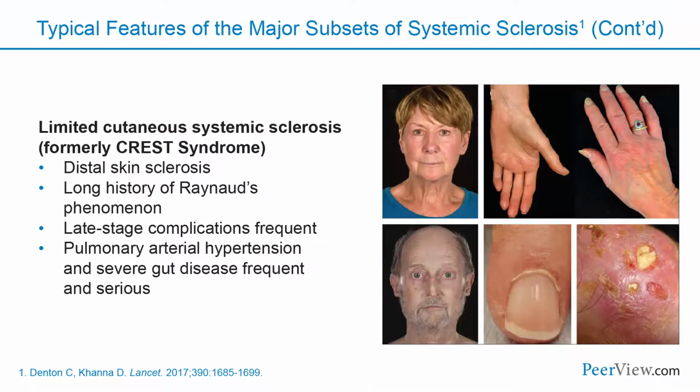The second major form of systemic sclerosis is a limited cutaneous form, which was previously referred to as the CREST syndrome. These patients have distal skin sclerosis and, like the patient I presented earlier, often have a long history of Raynaud's phenomenon prior to the development of any skin or internal organ involvement. These patients are susceptible to late-stage complications, including pulmonary arterial hypertension and also severe gut disease, but also, I should note, they are susceptible to interstitial lung disease.